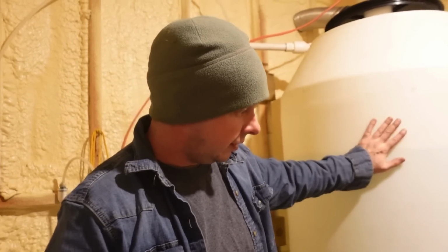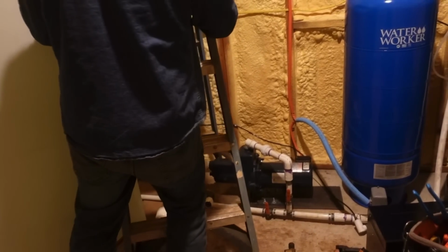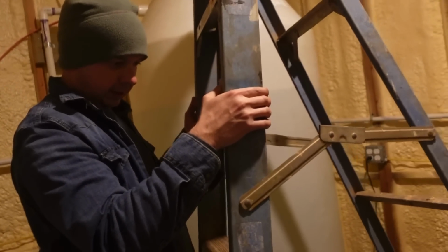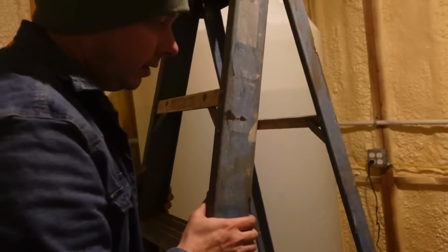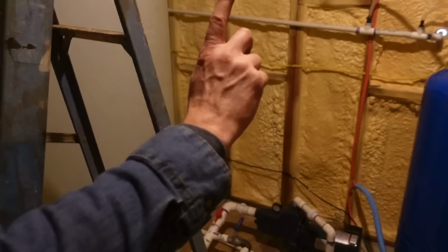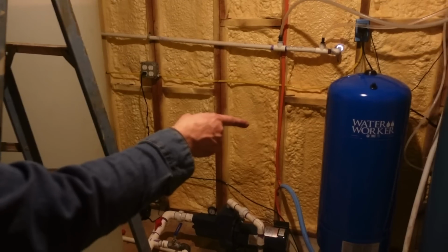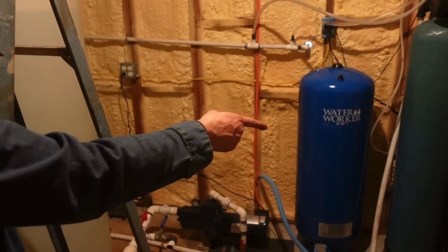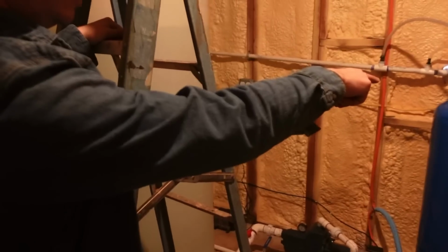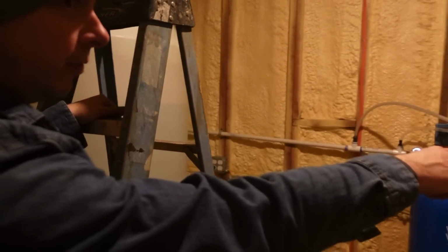So from the tank, it goes to this jet pump, this Franklin electric. Forgot to put that back on. The lid. Yeah. Then it goes from the jet pump to the pressure balance tank. Then from the pressure balance tank to the water softener, there's the salt brine tank. Then it'll go inject into the resin saltwater tank, then through the carbon filter and then to the house.